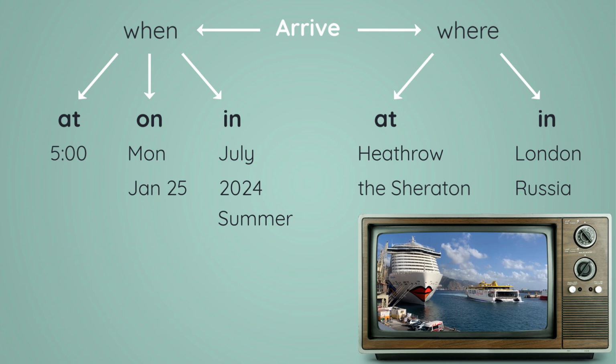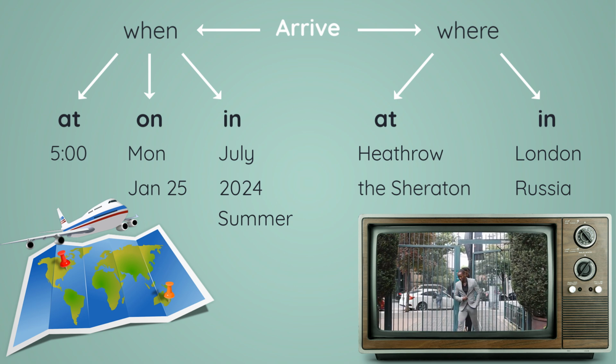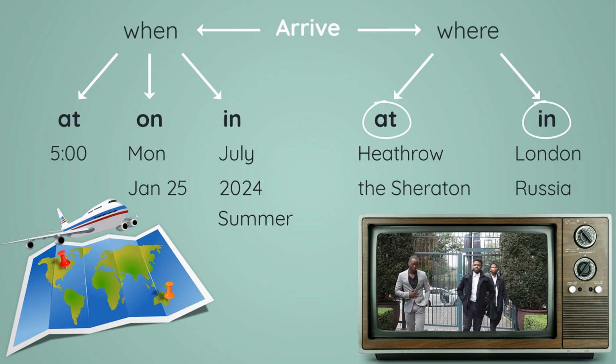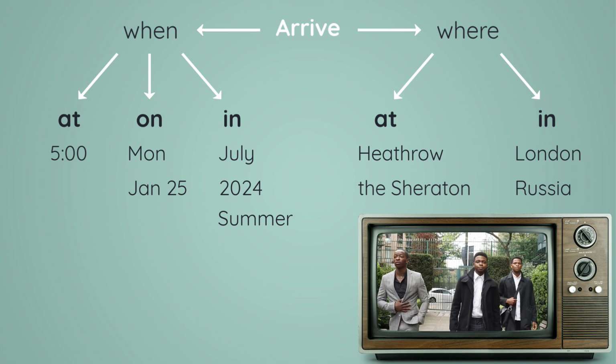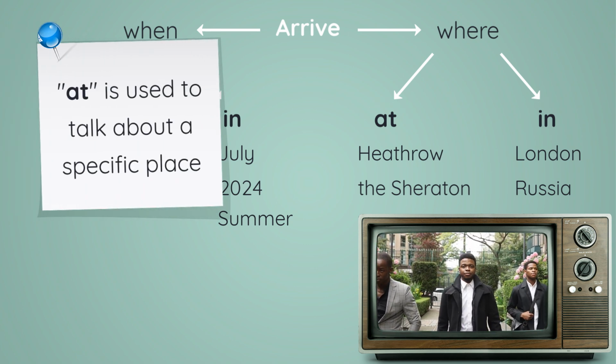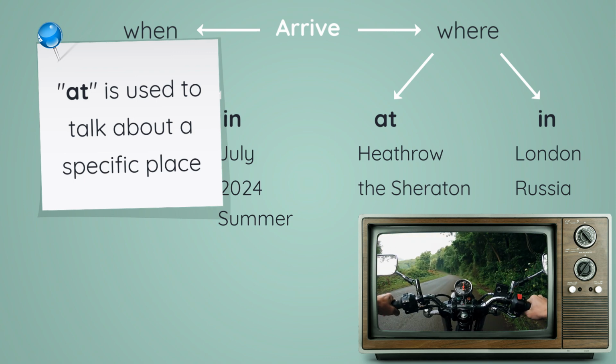But usually, we don't only say when we are going to arrive. We also mention where we are going to arrive. So the same prepositions come in. All right? At and in, in this case. And there's a difference. So let's look at what it is. When we are talking about where you arrive, we use the preposition at when we are referring to a specific place. Just like with time, we used at for a specific time. With place, we use at for a specific place, such as at Heathrow Airport, right? The specific airport. Or a hotel, at the Sheraton, all right?